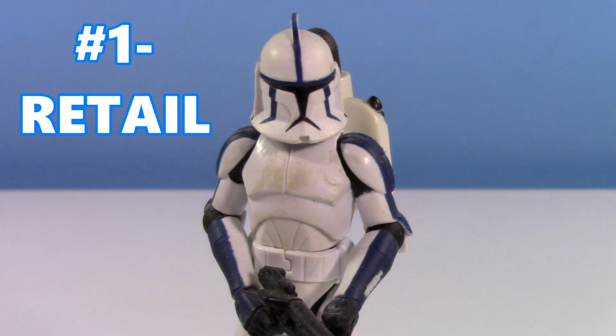But yeah, I got them back when they came out. A lot of my original Revenge of the Sith figures I got back when they came out. Most of my Clone Wars stuff I got back when it came out. A lot of it, though, I didn't even find when they came out.